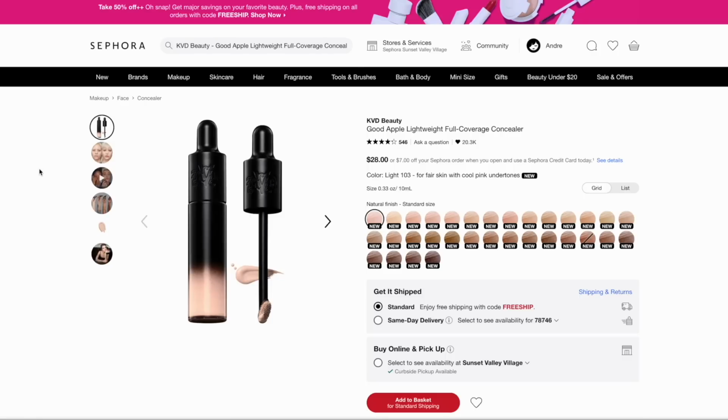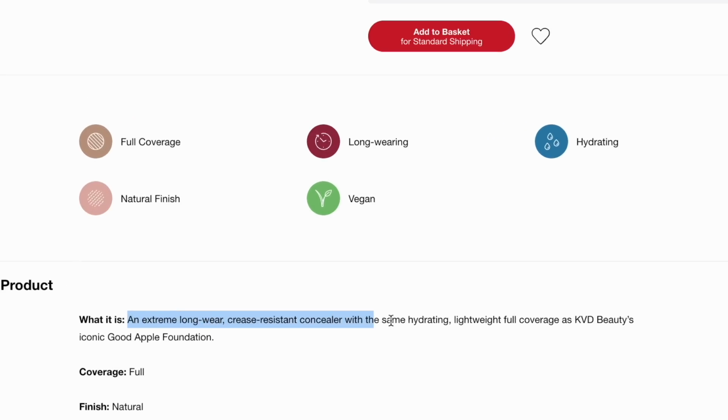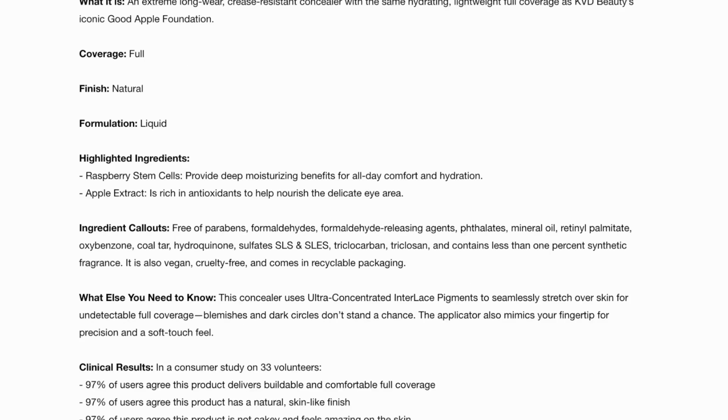So this concealer comes in 32 shades. It retails for $28. It is described as being an extreme long wear, crease resistant concealer with the same hydrating, lightweight full coverage as the KVD Beauty Iconic Good Apple Foundation. I haven't actually tried that foundation, so I don't really know what that means. I can't really compare it to that product. It is described as having a full coverage and natural finish.